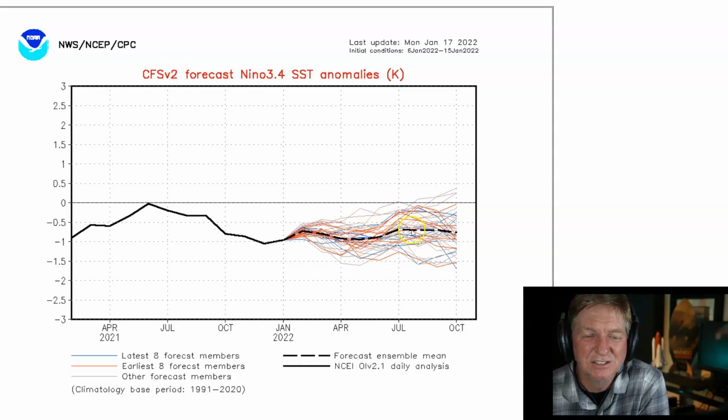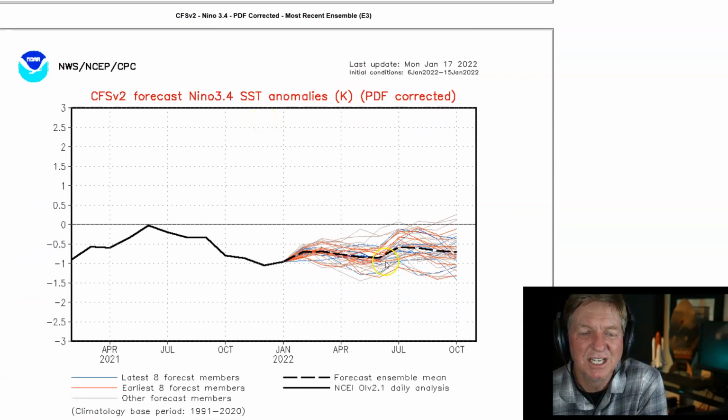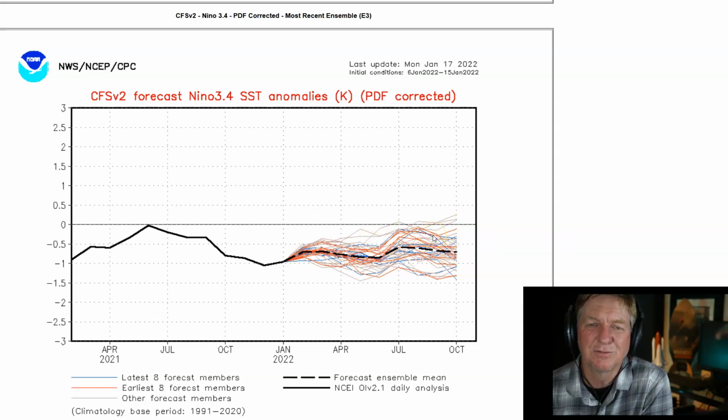But I suspect this is a little bit not quite right. This model, of course, again, we're going out many months. I suspect we're probably going to end up somewhere around 1/2 a degree or something like that, maybe 1/4 of a degree below normal. But we'll see. The PDF corrected version is saying the exact same thing, maybe 0.6 to 0.7 of a degree below normal. So not particularly encouraging here for next fall. But again, I'm not going to put too much stock in this yet. Let's get to July, and then we can have the debate.